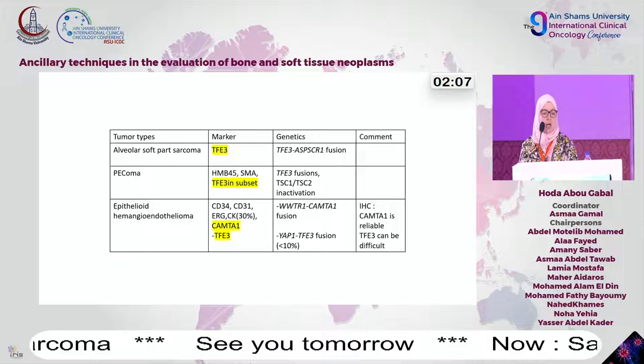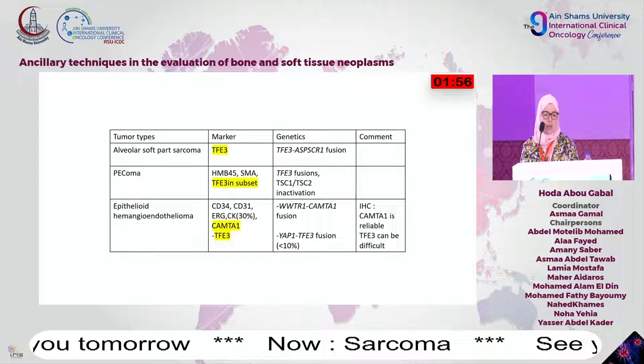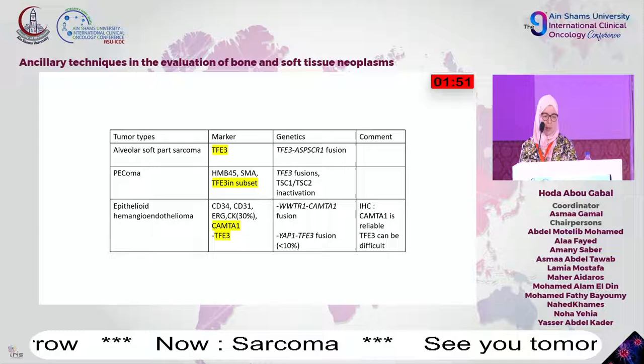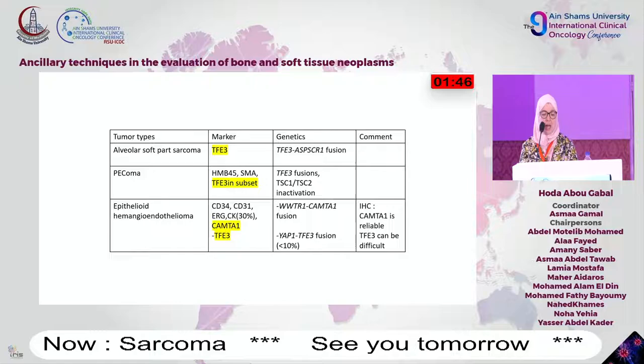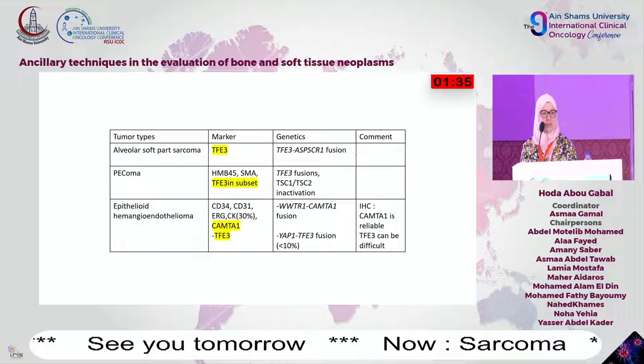And in other epithelioid tumors like PEComa and epithelioid hemangioendothelioma, a subset of these tumors can have positivity for TFE3 immunohistochemistry. Epithelioid hemangioendothelioma shows positivity for CD34, CD31, ERG, and cytokeratin in 30%, and the surrogate marker CAMTA1. The most common genetic alteration is the fusion of WWTR1 and CAMTA1, and the surrogate marker for CAMTA1 is helpful and reliable.